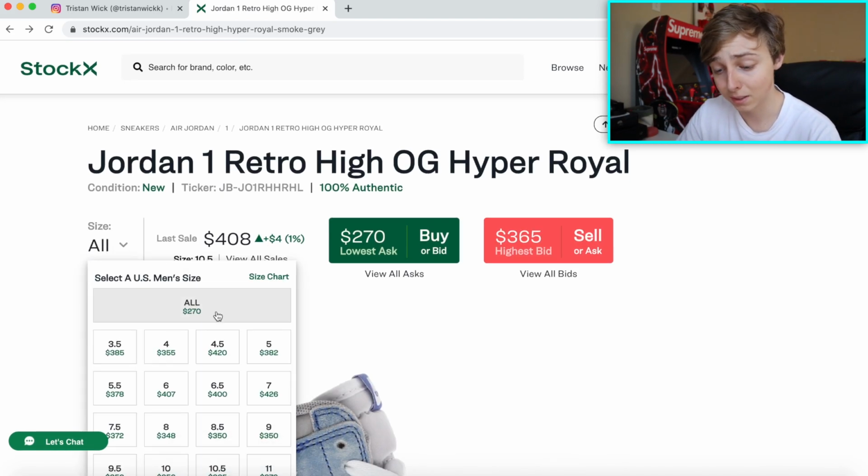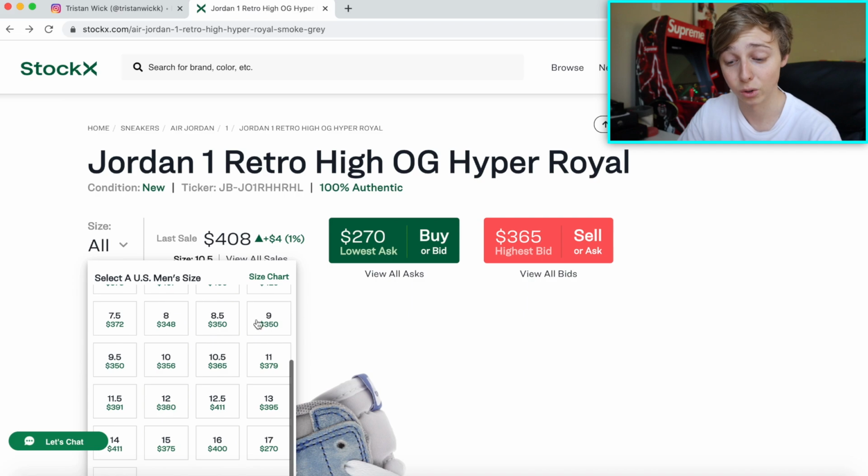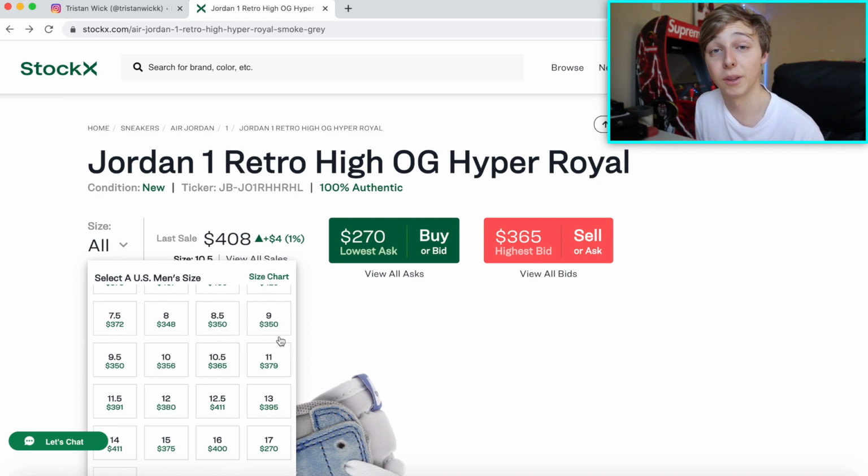But reeling back in, if you look at the market for the Hyper Royal right now, it has been constantly dropping, but it has settled around 350. I remember I told someone they were wrong, that the market was going to settle around 350. And talk about being dead accurate. I was dead wrong, and they were dead accurate.